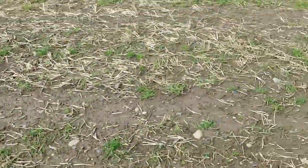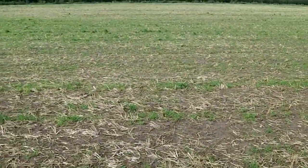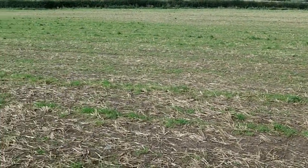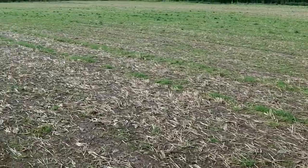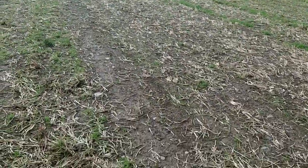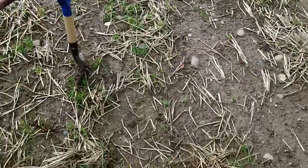Heading off down this way, towards the hedge. Don't want to reveal too much, because I know people are following me around the site here. So yeah, see what else I can find.